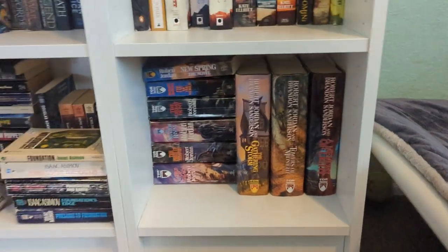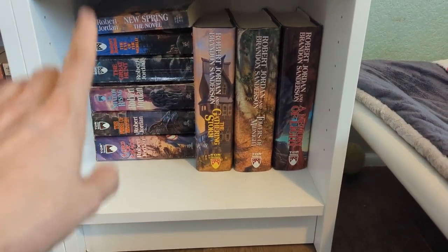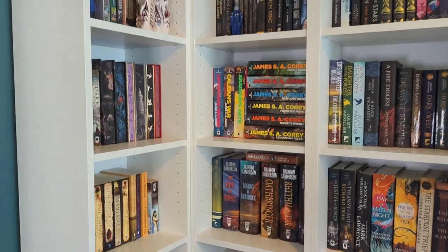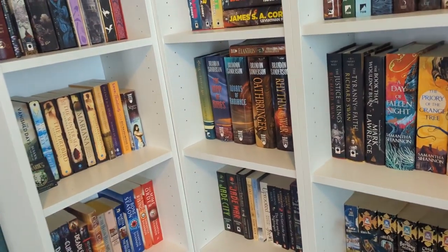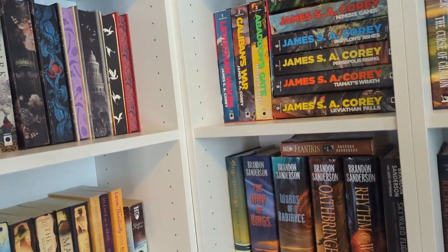I used to have the entire Wheel of Time series. I loaned them to a friend, and I never got the middle books back. And yeah, this is the new bookshelf. I'm really pleased with it. I like how I can see all the books. I'm gonna turn this around.